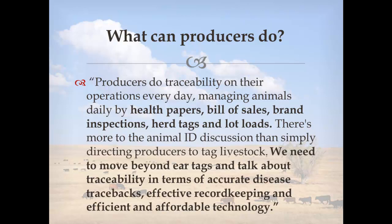I saw this in reading Drovers one morning, and this caught my attention. And the comment was, producers do traceability every day. They have health papers, bill of sale, brand inspection, herd tags, lots, and loads, and that's part of the information that they have to do business. But I thought the quote beyond that was striking to me. Need to move beyond ear tags and talk about traceability in terms of accurate disease trace facts, effective record keeping, and efficient and affordable technology. And I think that's what many of the vendors that have helped put this meeting on, that's where they live.